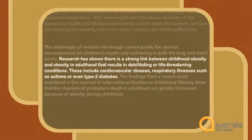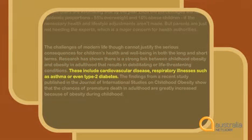Again, you need to look for synonyms. There's a list of effects: cardiovascular disease, respiratory illnesses such as asthma, and type 2 diabetes. Diabetes is a clear match, and as we said earlier, respiratory illnesses includes breathing problems. It doesn't matter that the text includes other effects, as long as the two in the answer are included.